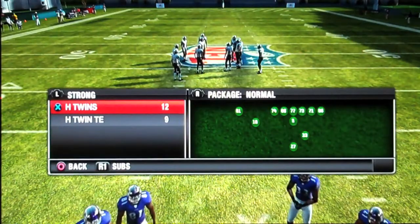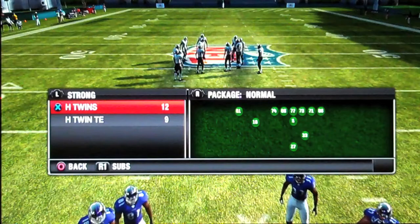So today we're going to focus on the under center power run scheme with the Baltimore Ravens. We're going to show you not only why it's a power run, it's a very effective under center passing scheme. So alright, Madden Bible Nation, Sgibs back here. We're going to show you our tip segment here.